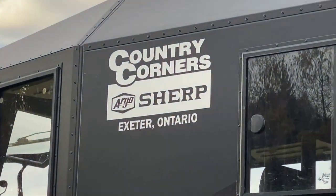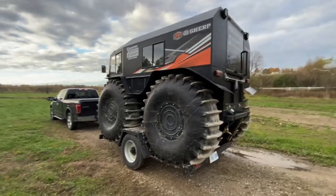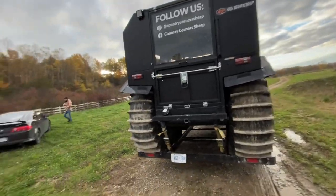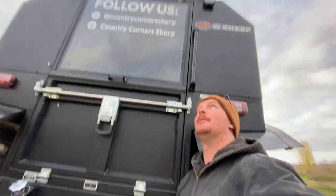Country Corners if you need a Sherp. Exeter, Ontario. And they're so quiet too. She definitely sits high though. This is how big it is, obviously up in the trailer.